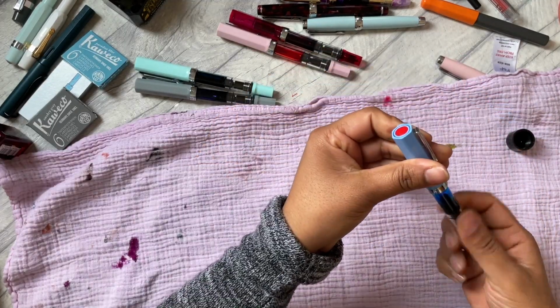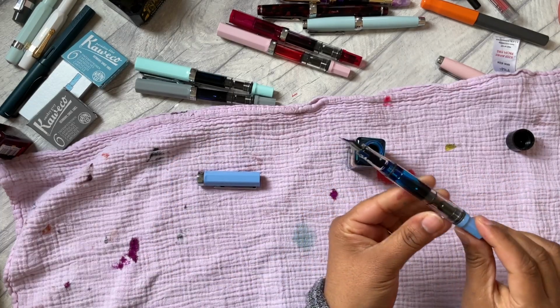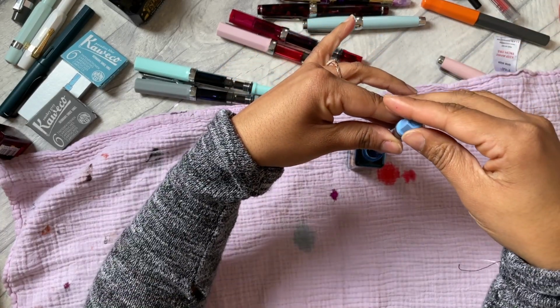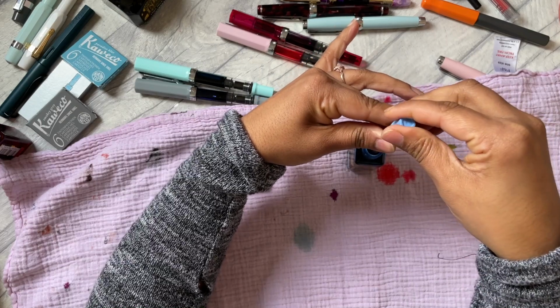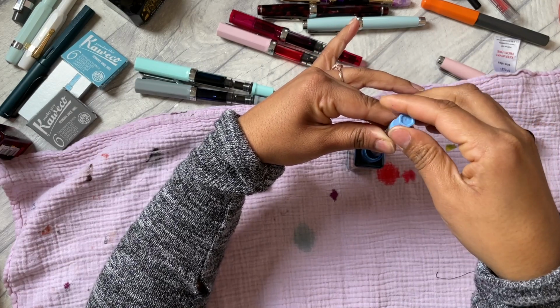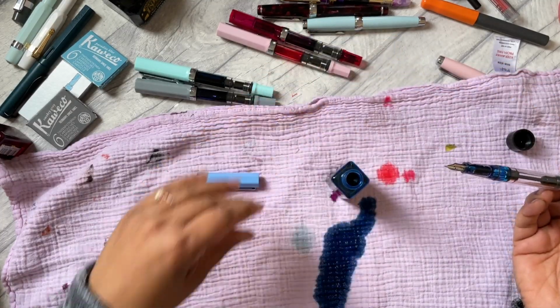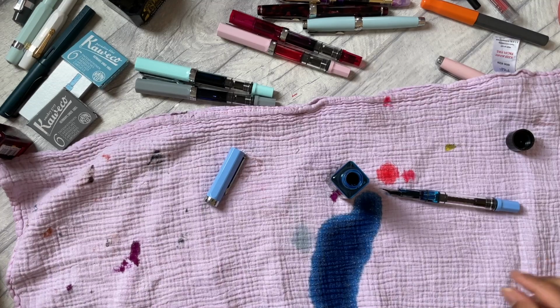So it is a twisty cap, and this is the screwy bit. So you just put the pen in and start twisting this section here. That's going to push all the ink out. Whoopsie. Oops, that's good. That caught most of it.